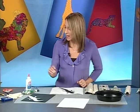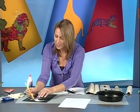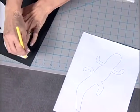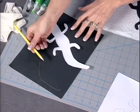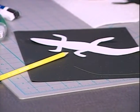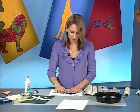So if you go online, you can download our pattern, and the first step is to go ahead and cut the pattern out and trace it onto a dark piece of cardstock. And you can see how nicely the yellow colored pencil shows up on the cardstock. Cut your piece out, and then you're going to set it onto your surface.